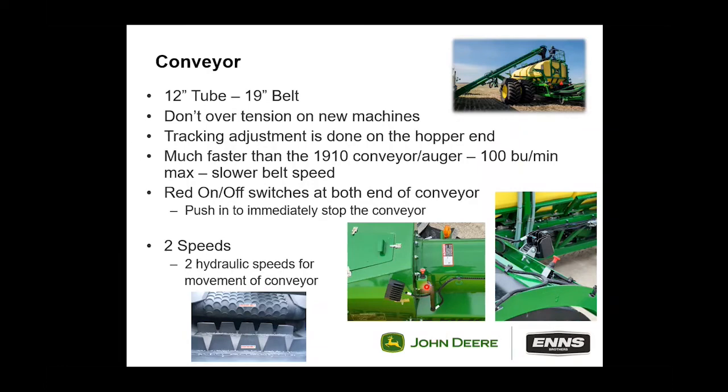One thing that is a little bit different than our older conveyors is we do have 2 little red on-off switches or push buttons. We have one down here at the hopper end, and then one right up here at the top, as if you were at the top of the cart while you were filling. And they are a kill switch. If you push those switches in, it's going to immediately stop the conveyor. You have to pull them back out to allow the conveyor to run again. So if you're all of a sudden in a situation where you're going to overfill, you can push that in and it'll immediately kill the conveyor. However, it's important to remember to pop it back out. Otherwise, it could be exceedingly confusing as to why the next time the conveyor won't turn on.